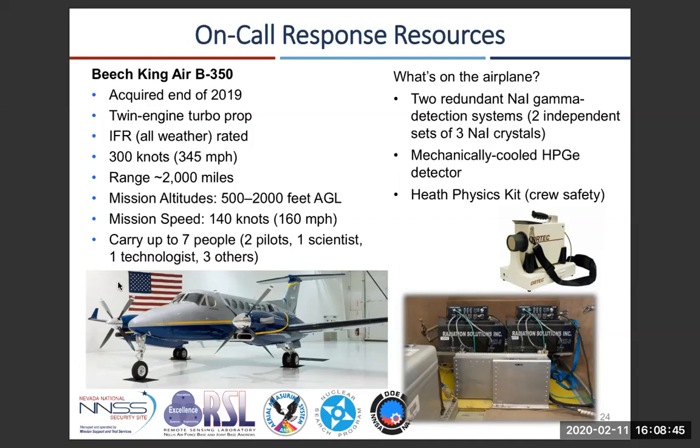So there's a B-350 at each of the two sites, the one in Nevada as well as the one you're at in DC? So there's always at least one of those on call in each location. We actually have more aircraft. We have three fixed-wing aircraft.